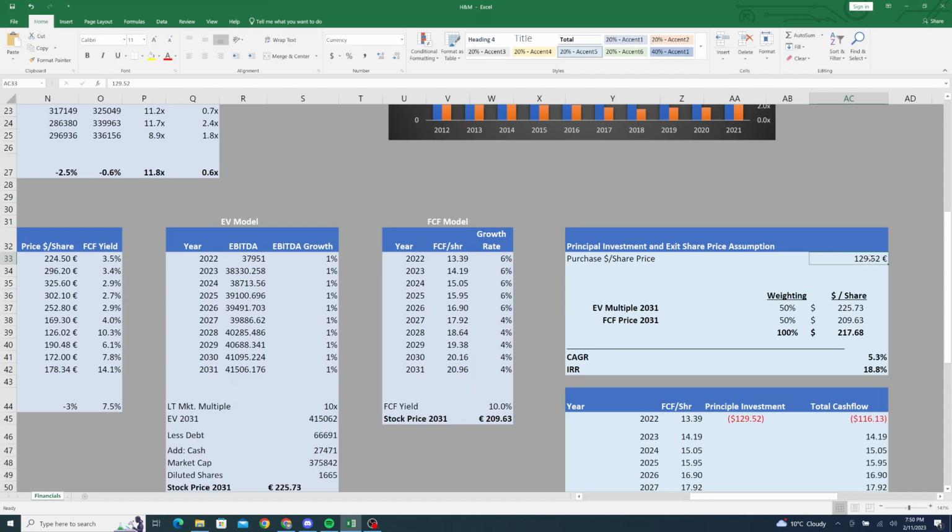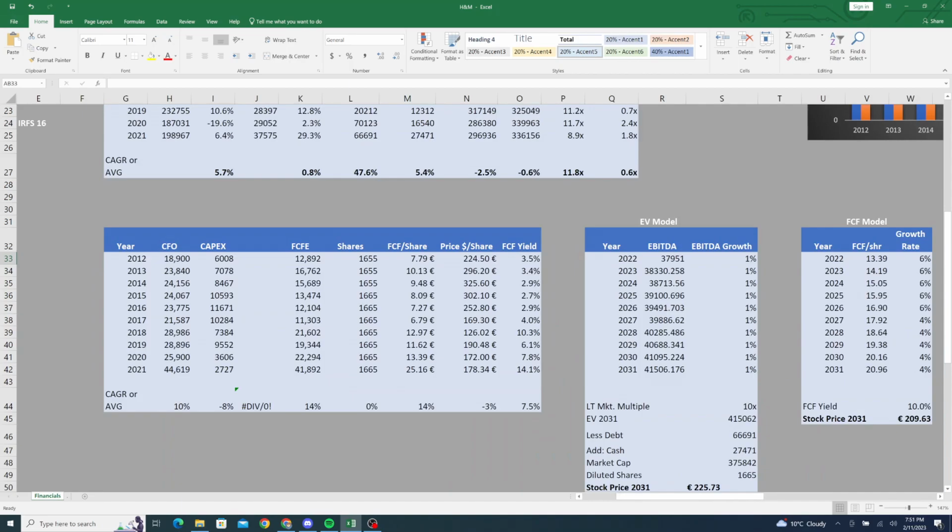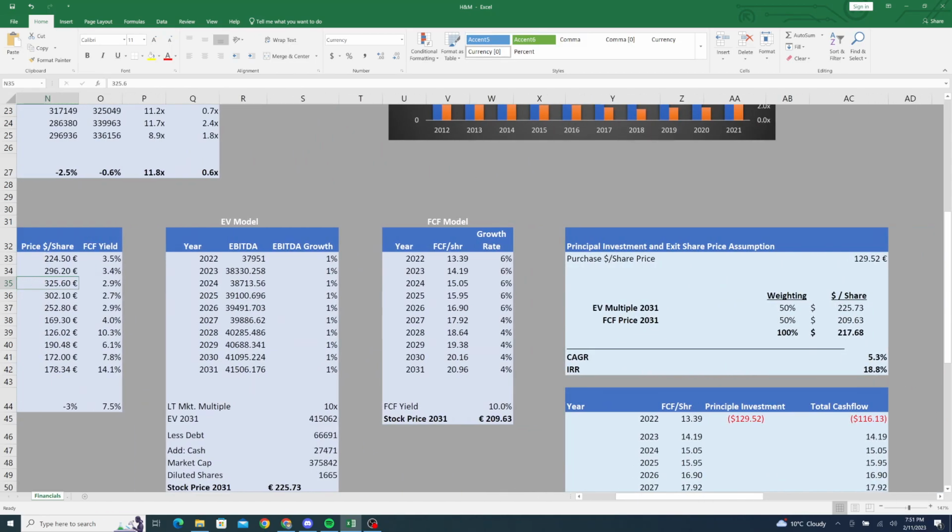So currently on the market, I can buy as many shares as I want for 129 kronas and 52 cents. This has come down quite a lot already from their high here in 2014 of 325 kronas. And I think it's definitely in the attractive range right now.